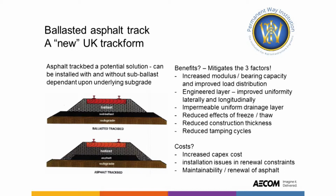And what are the benefits? Well, it effectively mitigates those three factors that I was talking about earlier. It gives us an increased modulus bearing capacity and improved load distribution, so we get less failure with the subgrade. Very, very importantly, it's an engineered layer. So that means we get a much greater uniformity of stiffness laterally and longitudinally along the track. And that has a big impact upon ongoing track quality deterioration.